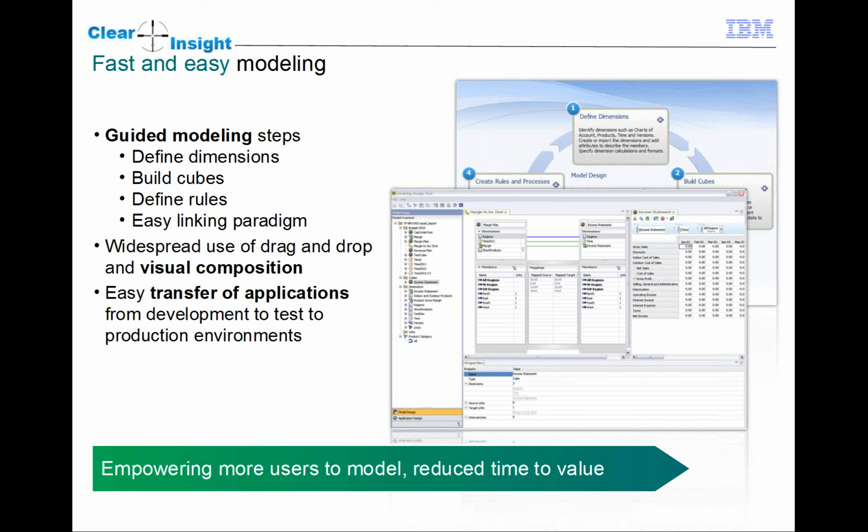A little bit more about Performance Modeler. The modeling templates, such as expense management or revenue management, are made easy and fluid with guided steps that include defining your dimensions, building your cubes with graphical gestures, defining your rules, that's creating or modifying a calculation, aided with pre-configured calculations or expressions. And I wish I could show you that today, but we can provide you with some demos and some videos so you can understand how that works.